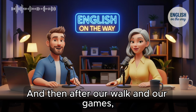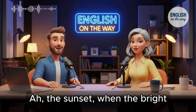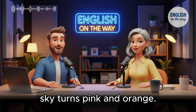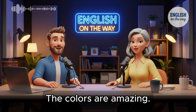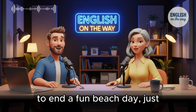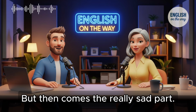So true. And then, after our walk and our games, we finally get to see the sunset. Ah, the sunset. When the bright sun goes down and the whole sky turns pink and orange. It is easily my favorite part of the entire day. The colors are amazing. It is the absolute best way to end a fun beach day, just quietly watching the sky change.